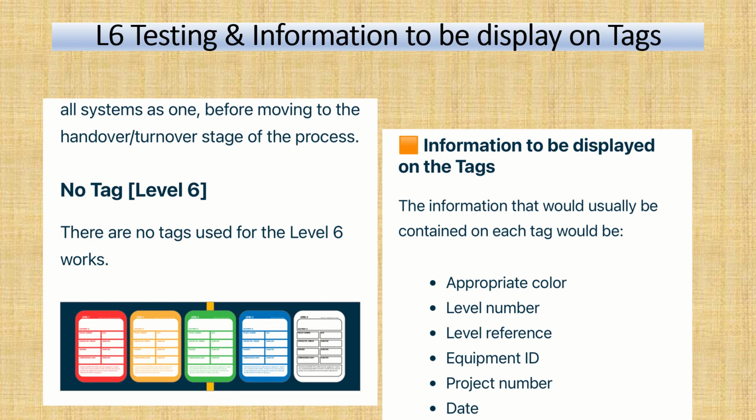So these are some templates of tags. They can be modified as per our requirement. Generally the information provided in the tags is the appropriate color for different levels, like red in L1, yellow in L2, like this, and the level number L1, L2, L3, then equipment ID, project name, project number, and the date when this equipment tested pass. So this is the information provided.